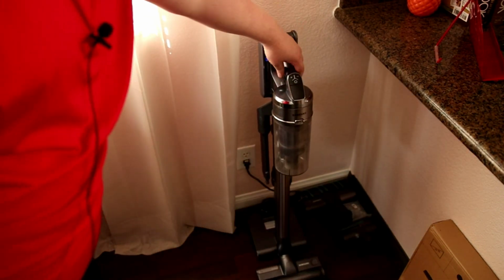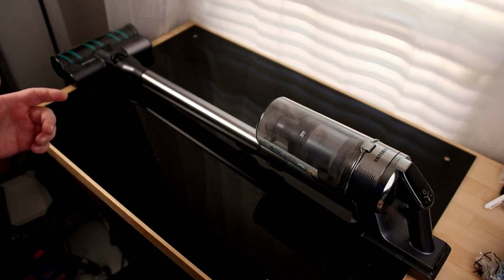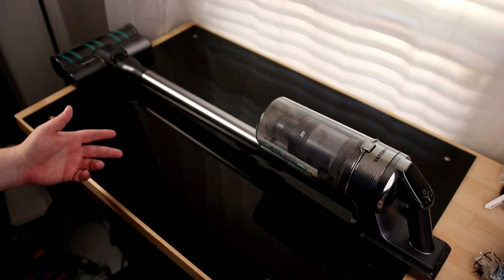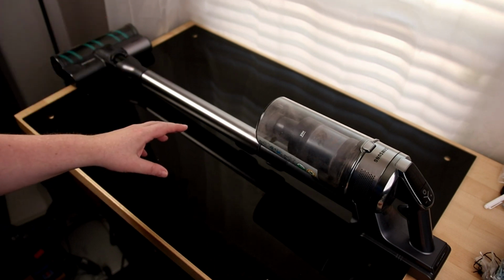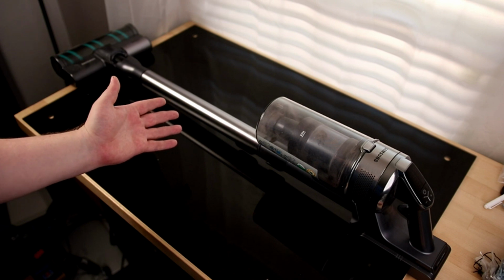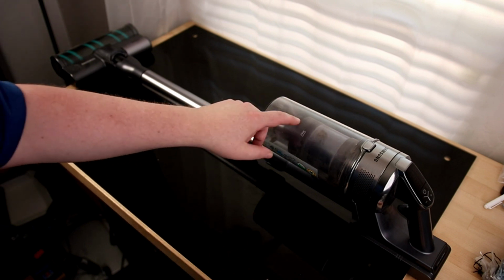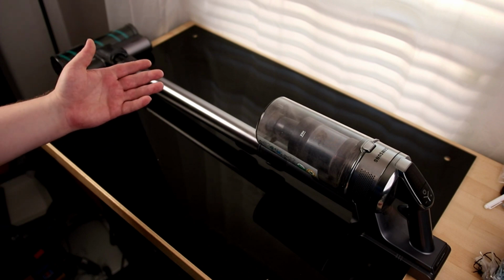And with our Jet Cyclone technology, debris is prevented from building up on the filter, thanks to the powerful multi-cyclonic system that pushes dirt into the dustbin. Experience the next level of cleaning efficiency and convenience with the Jet 90 cordless vacuum. With its advanced features, lightweight design, and powerful performance, it's the ultimate cleaning companion for every home. Say hello to a cleaner, fresher living space with the Jet 90.